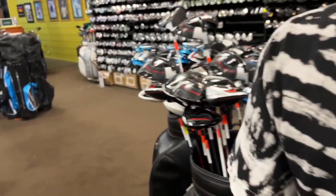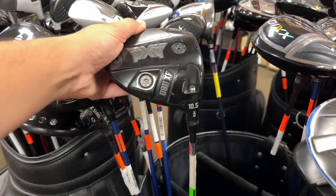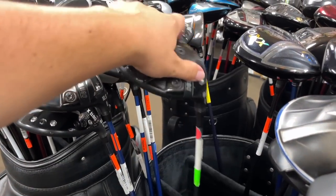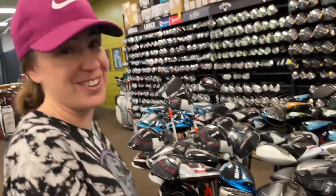Got a bunch of PXGs over here. Oh. Ooh, I was trying to cut you off. I know. We got the 0811XF. We actually just found the proto version of this, and we both hit it really good. And we're about as far away in swing speeds as you could possibly get. We both hit it really good.